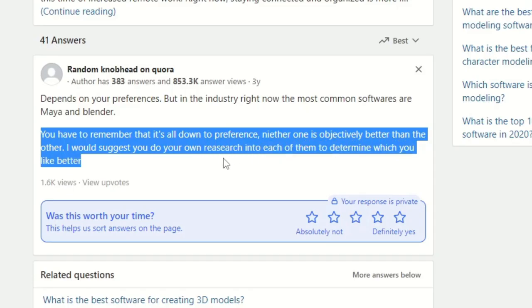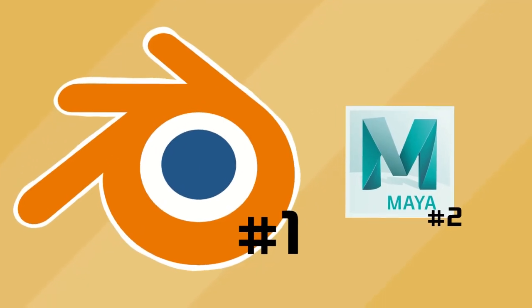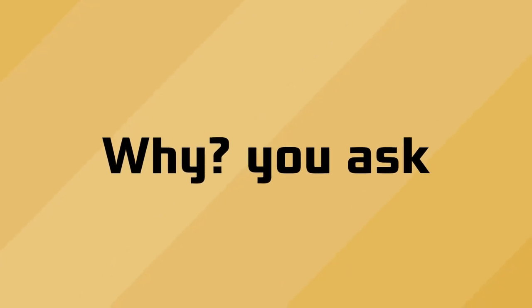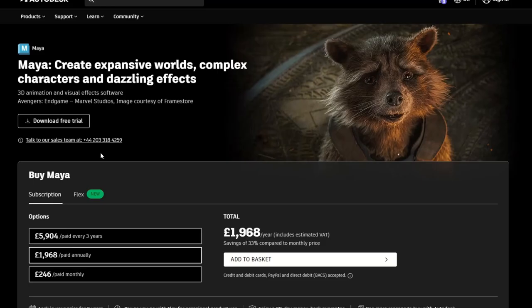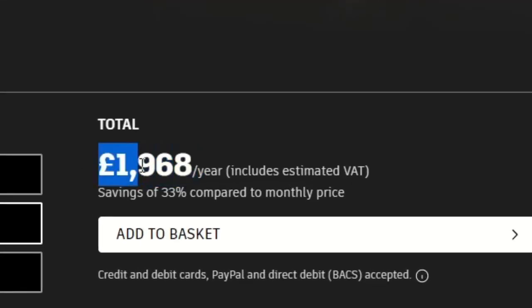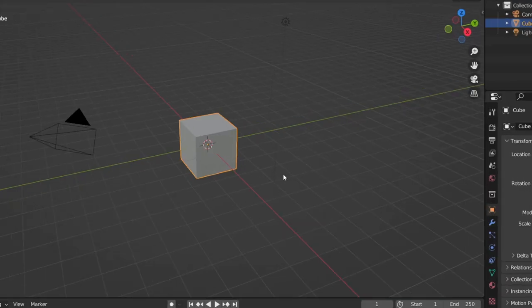Yeah, as if neither one's better than the other. Listen, right? Blender is clearly the best option. It's not even close. Why, you ask? Well, it's free, innit? Look, I'm on a budget here, and Maya costs more than my car, alright? Screw that, that's a scam, that is. Not having that. In any case, though, let's get started.